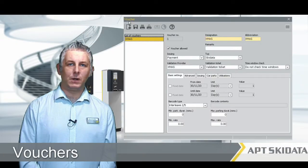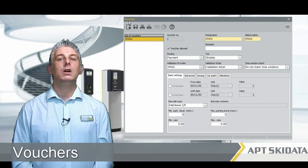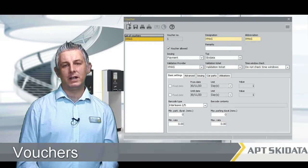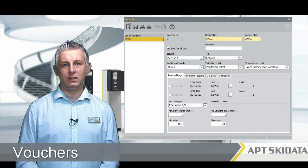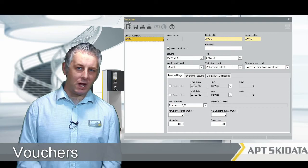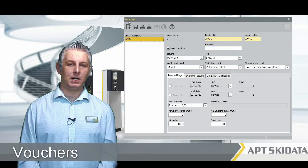And our final tip on what you can do to enhance your customer's experience is to give the gift of parking with our Vouchers module. The voucher module allows you to set certain parameters in place where customers can automatically be given a voucher based on a cash value or a time value or a percentage for their next visit. This is a great way of rewarding loyal customers and encouraging repeat visits to your car park.